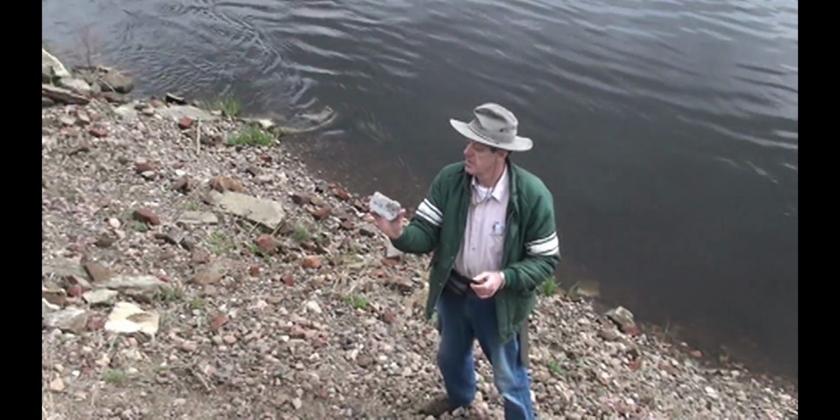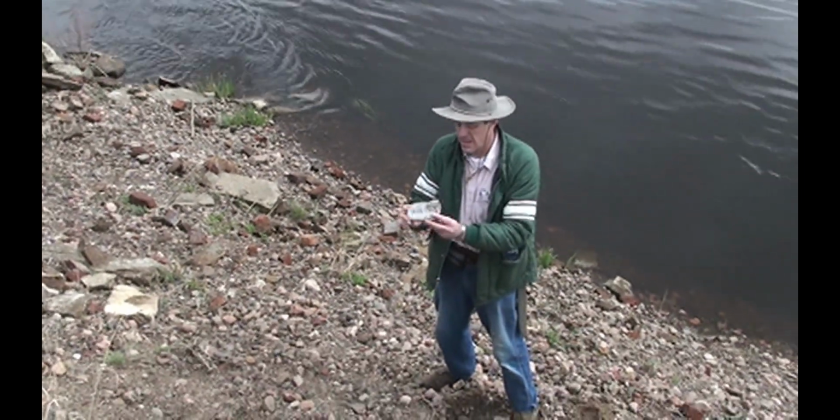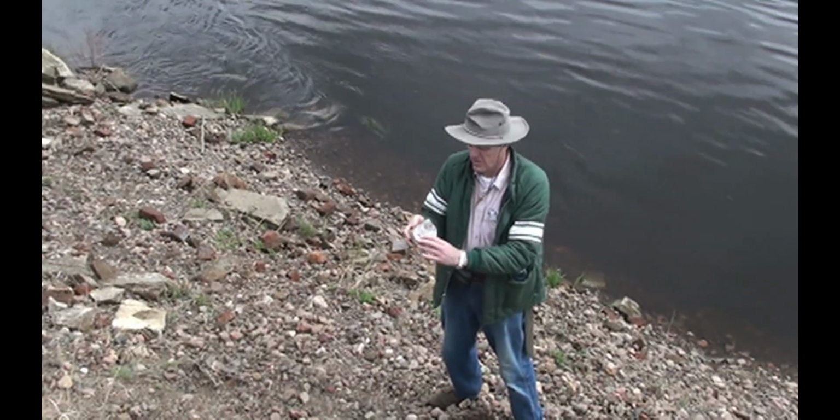Just found another piece of, looks like a type of brick, and it also says St. Louis on it.